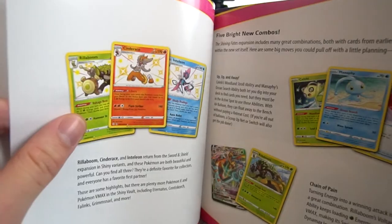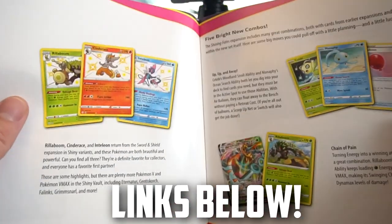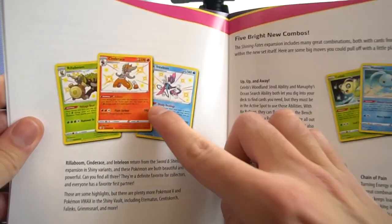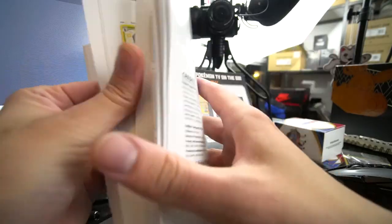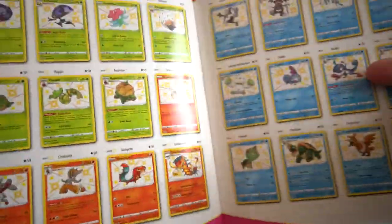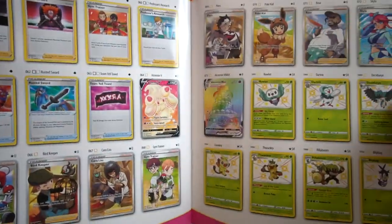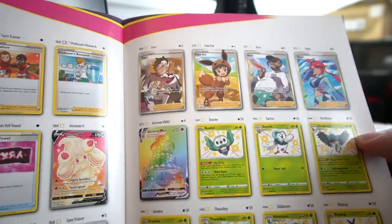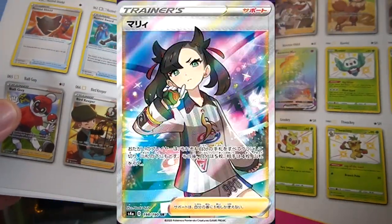If you guys want to see the Japanese Shining Fates video for Shiny Star V, I'll leave it linked down below. Here's another look at the different shinies of the starters at their highest evolved form. A little checklist action, so we'll get some zoom in action right here. You guys can see the shinies, the base set, the regular core set of it. We got the full art trainers. Unfortunately, no Marnie. Why did they take Marnie out?